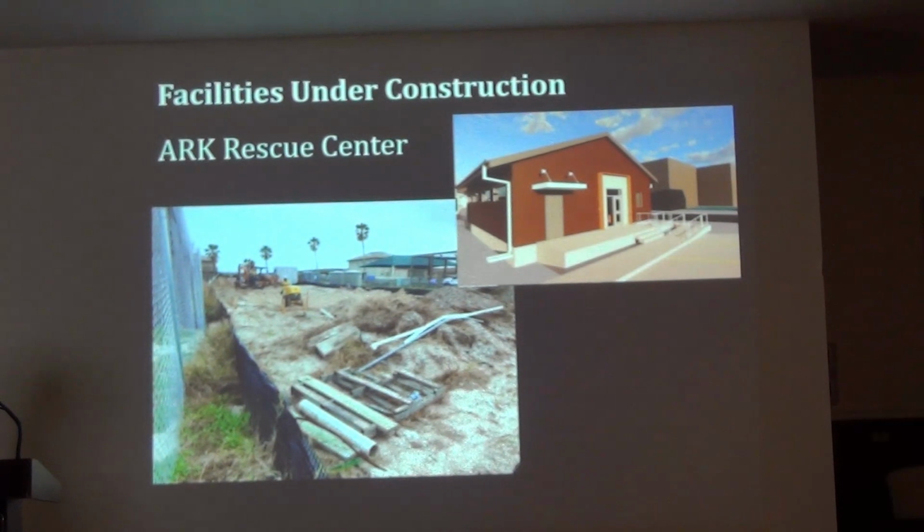And then we're also building the ARC Rescue Center, and I hope that this will be done in August as well. And this will provide a real dedicated space for our rehabilitators to work on sea turtles and shorebirds before they were working in an old lab. And so now it's a space built just for them.